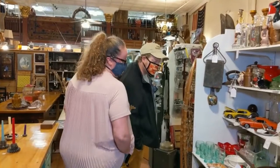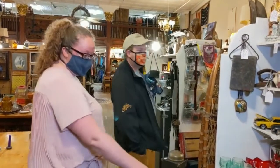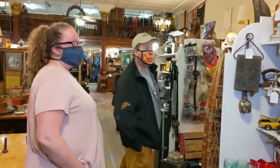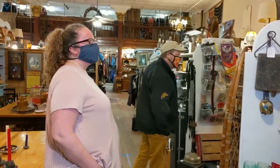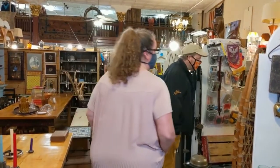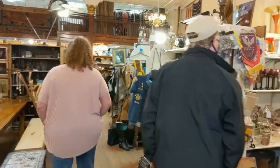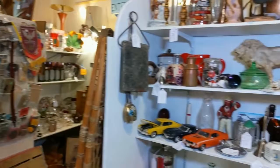There's a Vermont license plate from 1938. Some Dutch wooden shoes. My grandmother had a pair of those. Yeah. Some old Playboys, a birdcage. This amazing table. Oh, wow.